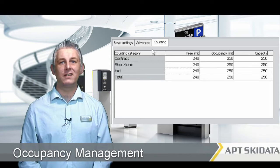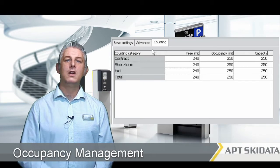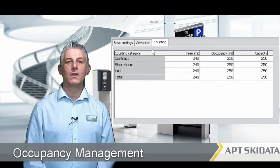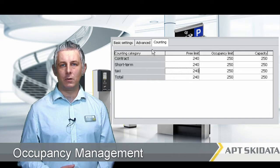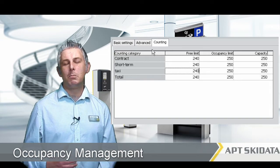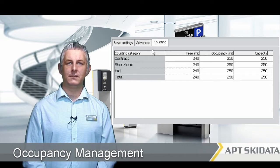Your capacity. This is the physical number of spaces within your car park. This we will set to 250, as that is the number of spaces we have. The limit. This is the number of cars that can go through the barrier and be present in your facility before the car park goes closed. This we will also set to 250.